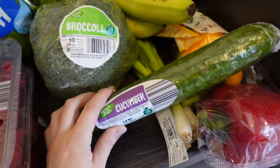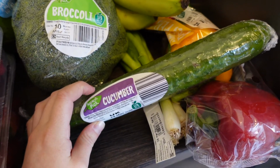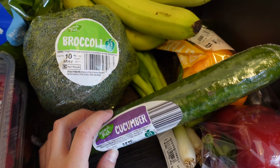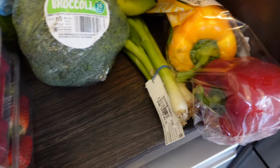I got some cucumber as well. This can be used as snacks this week, cut up, and it can be used in sandwiches or just on the side of meals. So yes, I got a cucumber.